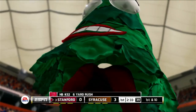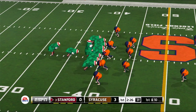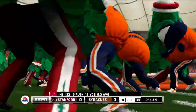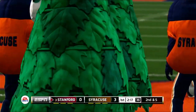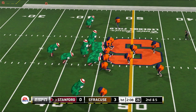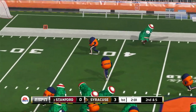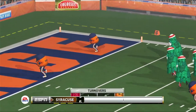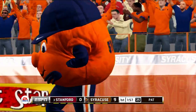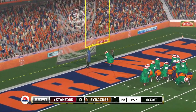Brought down after a nice run up the middle. Gain of 6 yards. First down. They come out in a goal line set. Nice run there. Second down and five. Ball on the 45. Sends it out quick, intercepted. Inside the 30. To the 10. Touchdown, Orange. And he converts the extra point.